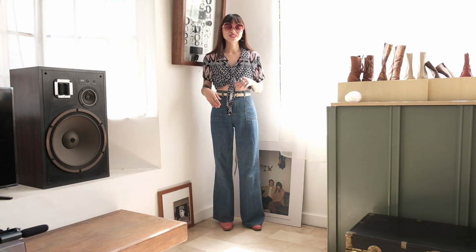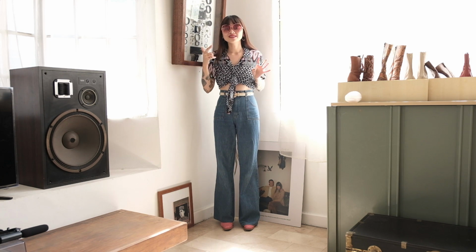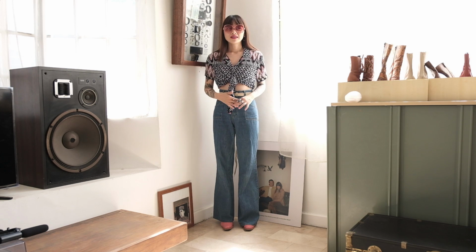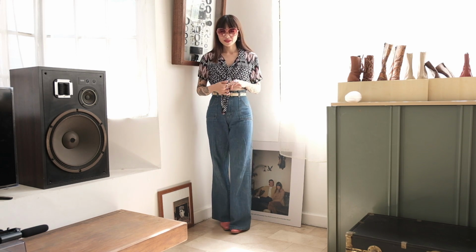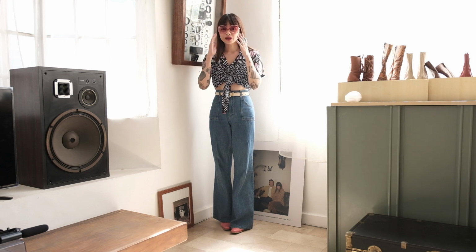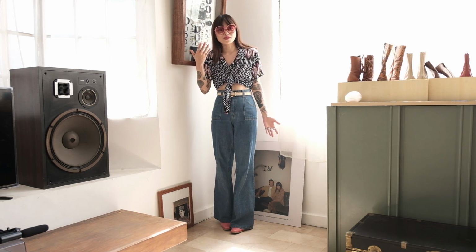This outfit actually started with these glasses. I found these in Bangkal, in one of the thrift shops there. It was quite expensive, around 500 pesos. I can normally get them cheaper, but I rarely find glasses in this color, so they're here with me now.